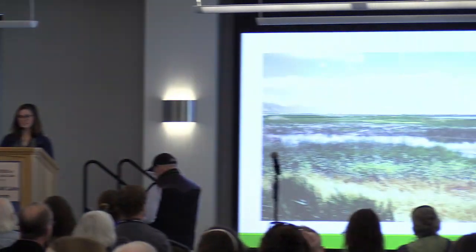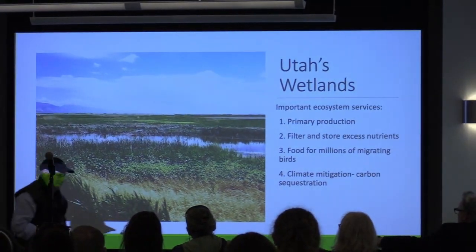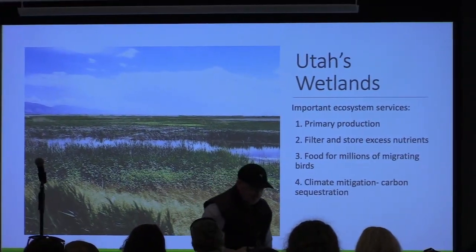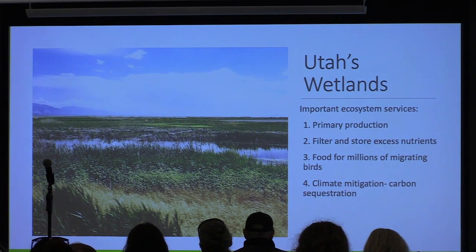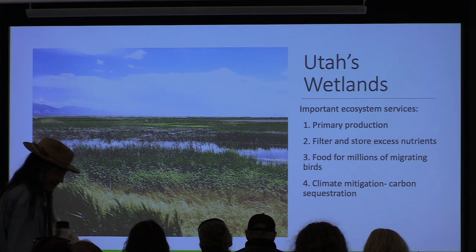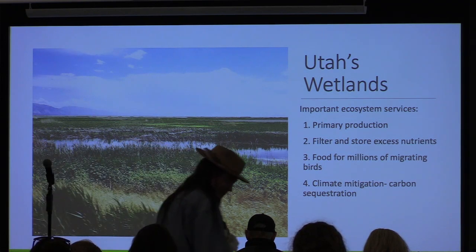Okay, so a little introduction to my project. Wetlands are extremely productive and important ecosystems, not just for the environment, but also for us. They act like large sponges or kidneys for waterways, storing excess nutrients and pollutants. Great Salt Lake wetlands are an especially important stop for millions of migrating birds, which we learned a lot about today.